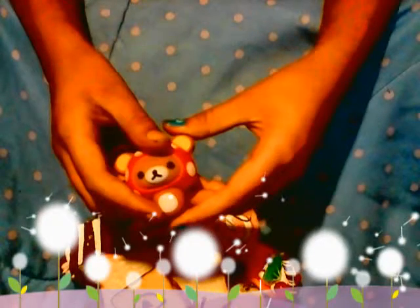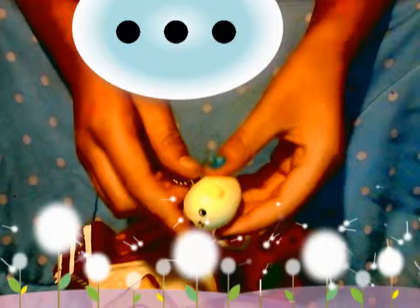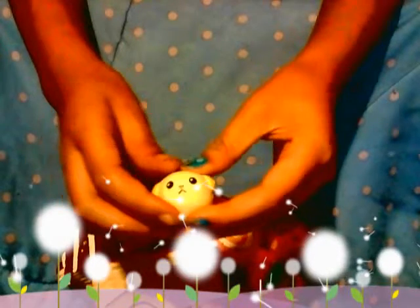And then I have this San X Kuma squishy. It's actually the old one. I think this one was made in 2010. I'm not that sure, so yeah. And then I have this other one, the Mama Shiba one, but it's not the green Mama Shiba. It's actually a different color.